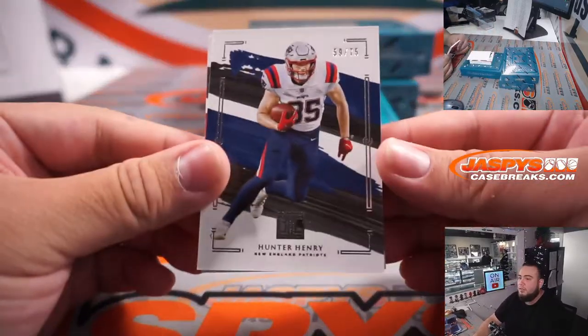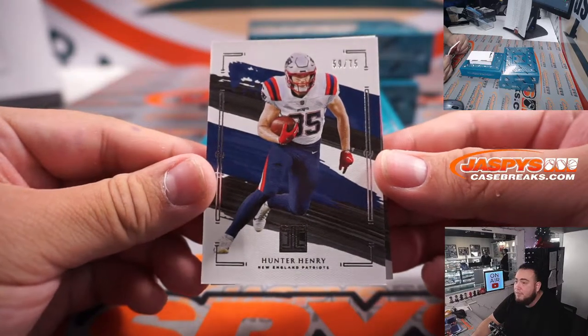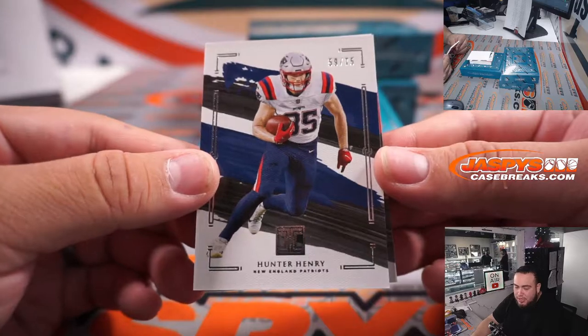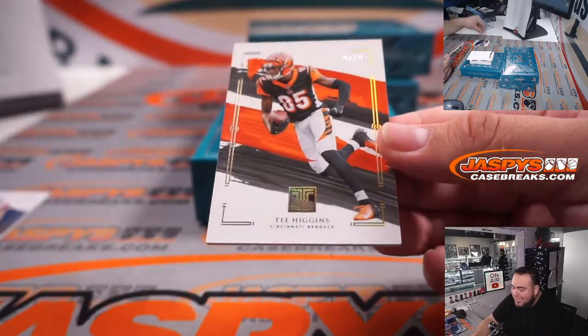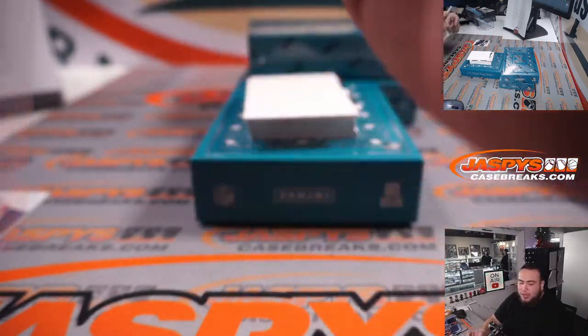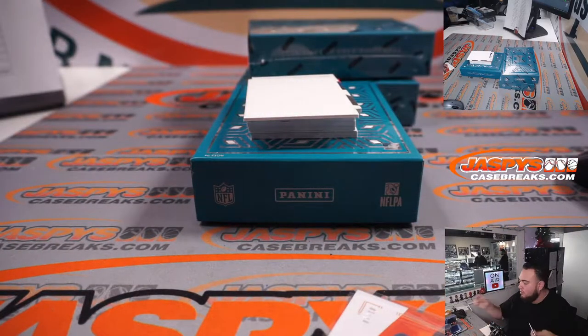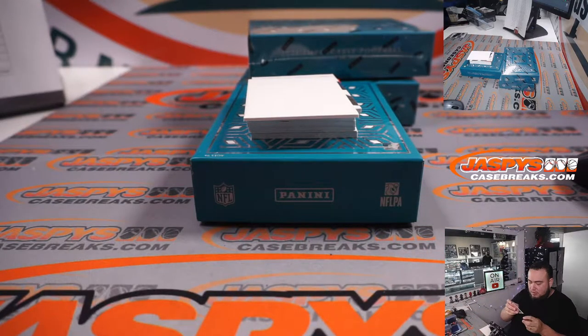All right, first one is 59 out of 75 for the Patriots, Hunter Henry, and a 7 out of 10 T. Higgins for the Bengals. Sean and David with those first two hits. Again, even the base cards are very nice, guys. Very, very nice.